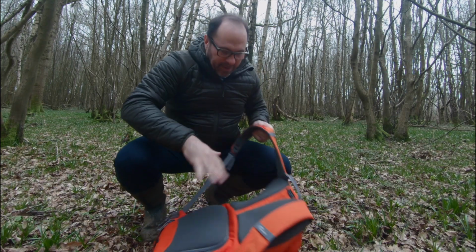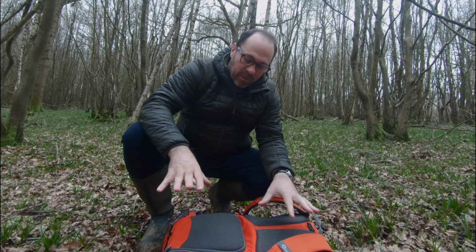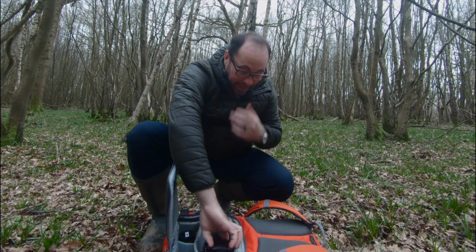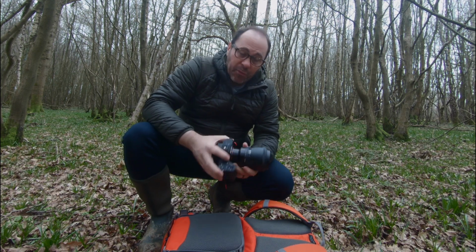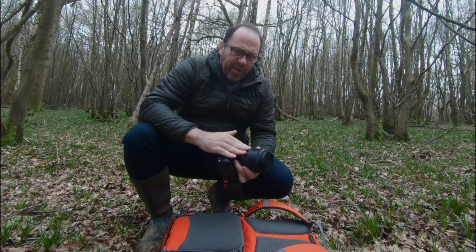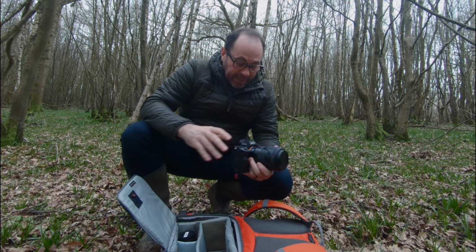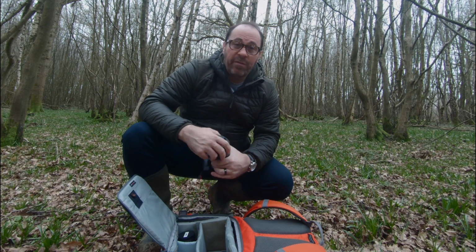I found like a semi-dry spot here in the woods, so I wanted to go through what I've brought with me for this challenge. So naturally I've brought my Sony A7R III, and I've brought my 35mm, but I've also brought my 18mm 2.8 Zeiss lens. Looking at this, the way I'm going to try and capture this, I'm going to use the 35mm.